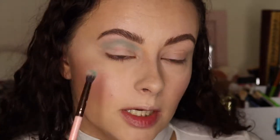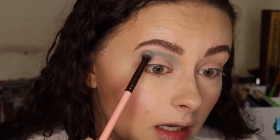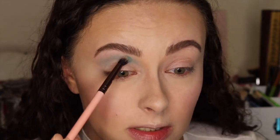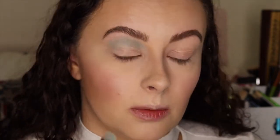Alright, so it came out of the gate pretty pigmented, but now that I'm blending it, it's kind of dulling down a little bit, which actually works for me because I don't want it to be too intense to begin with.